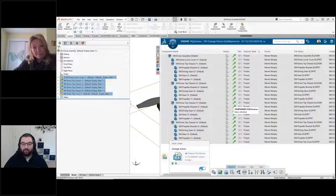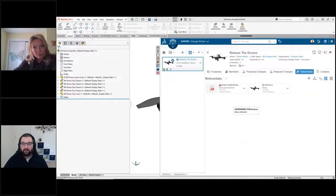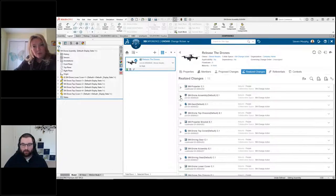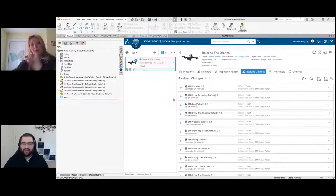If we jump out of the change action and go back over into the change action app itself, we'll notice that now in the realized change sections, we have a ton of data. This data shows me things like when it was changed. If I had an assembly, it would show me what parts were replaced. These are the pieces of information being tracked for posterity, so you don't have to guess who updated it or who added more features. It's there, it's part of the change action.